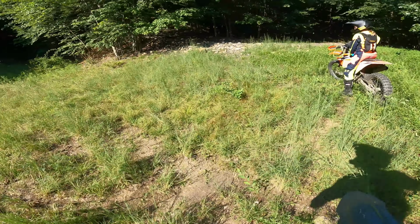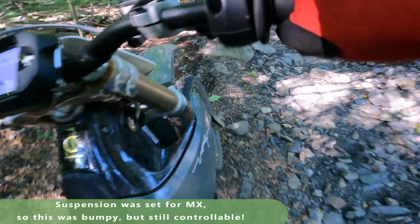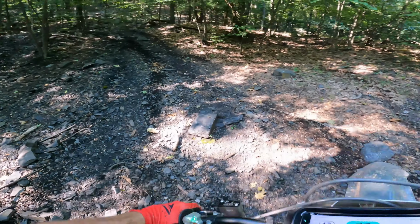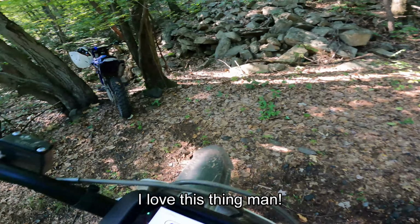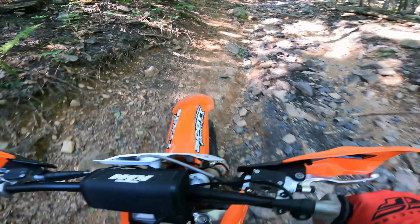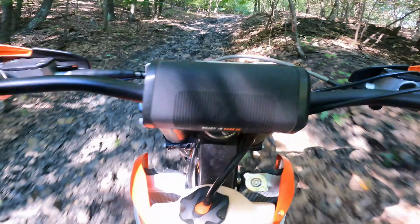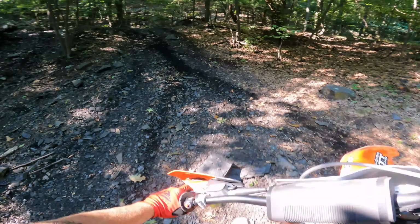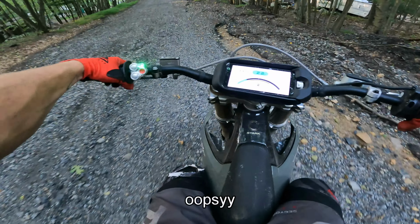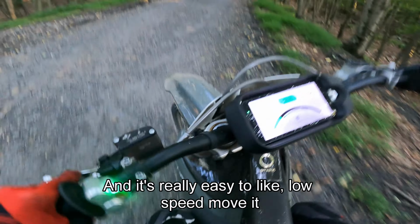Start climb! Oh my god. Woo! Oh, I love this thing, man. Stalled it. Oopsie. And it's really easy to low speed move it, you know?